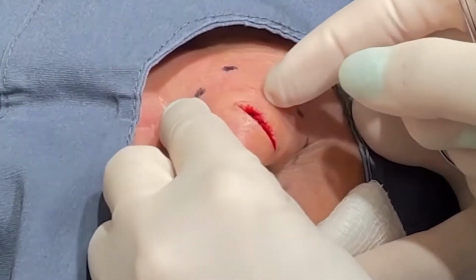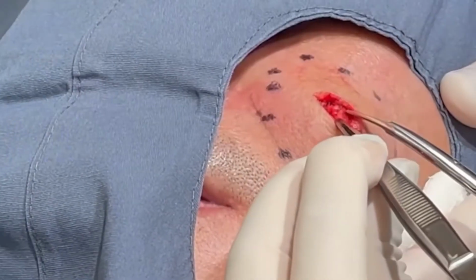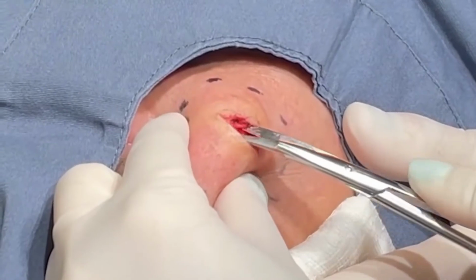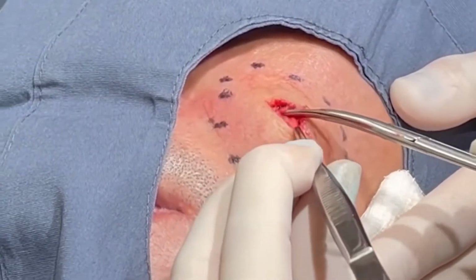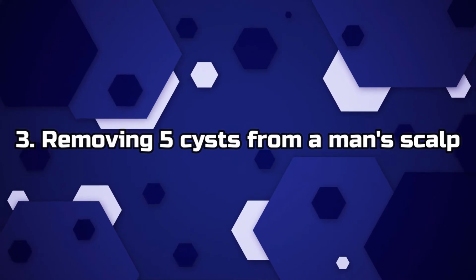Lee decided to chop out tiny parts of the lipoma after a few minutes of shimmying it about inside the cavity. According to Lee, eliminating the growth bit by bit was a preferable method because it was deep beneath the man's skin. According to her, each cut lipoma chunk looked like a piece of scrambled eggs. Dr. P used stitches to suture the cut on the man's face after double checking that she had removed the entire lipoma. Number 3. Removing 5 cysts from a man's scalp.